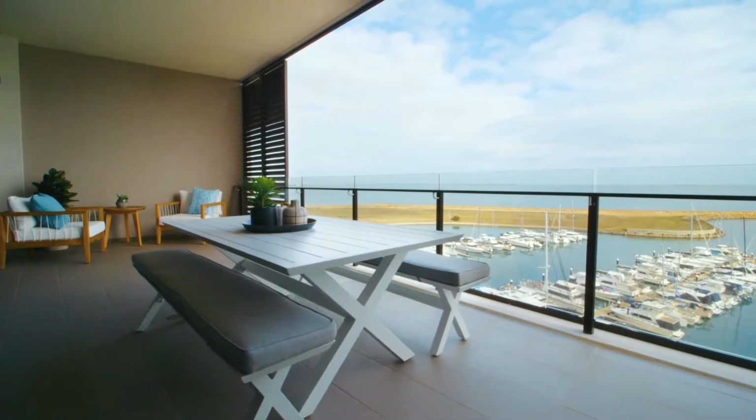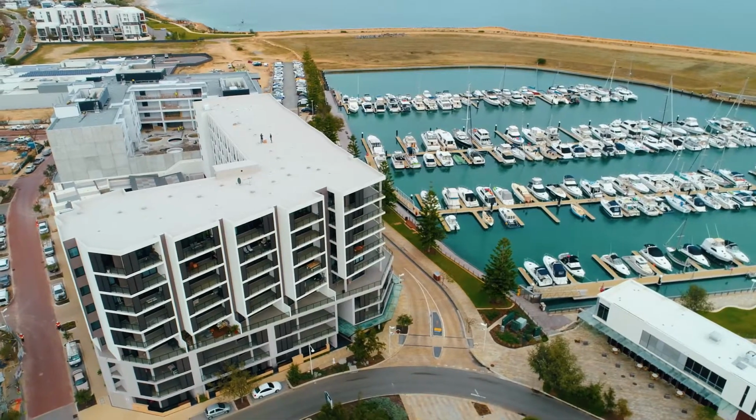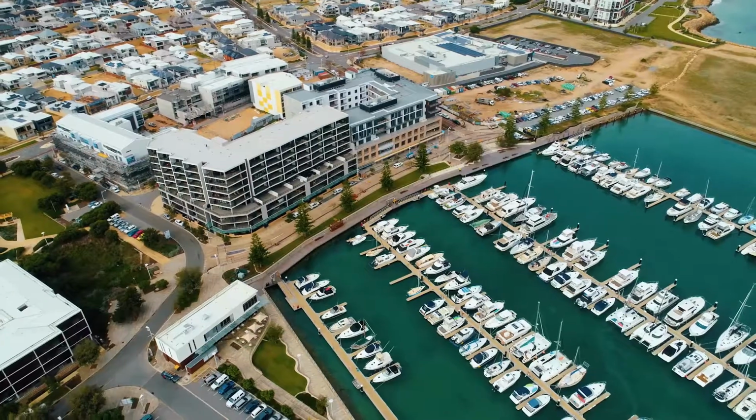Standing here today with the sun on my back, this apartment complex exudes warmth. With a stunning large balcony, you'll have the ocean as your backyard. It's private and it feels like you've just arrived on holiday.